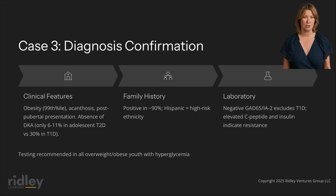Let's analyze the confirmation of type 2 diabetes in Jasmine. Her presentation is consistent with type 2 diabetes rather than type 1 diabetes based on multiple clinical features. Clinical features supporting type 2 diabetes include obesity with BMI at the 99th percentile, which is the most prevalent risk factor for youth-onset type 2 diabetes. Acanthosis nigricans indicating insulin resistance, which is present in approximately 86% of adolescents with type 2 diabetes. Presentation after puberty at Tanner stage 4, consistent with the typical timing of youth-onset type 2 diabetes at mid-puberty when physiologic insulin resistance peaks.